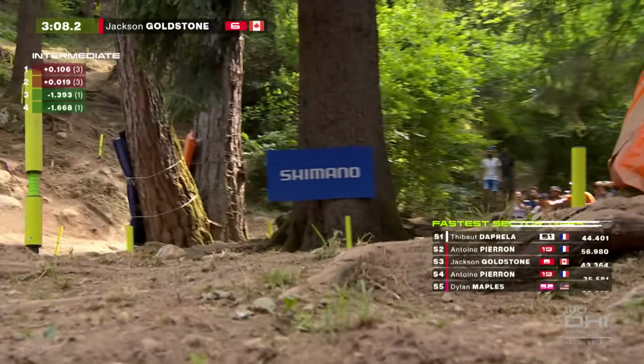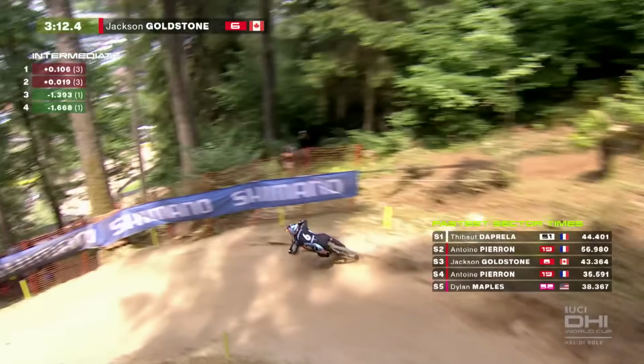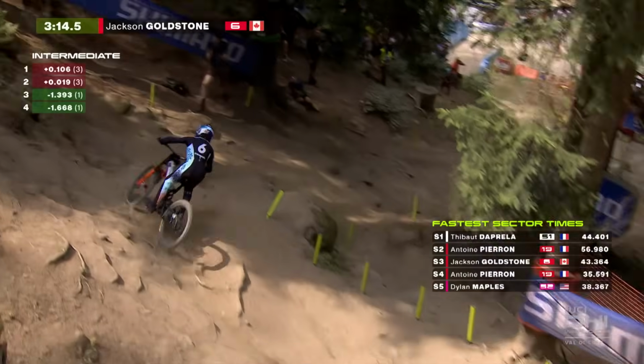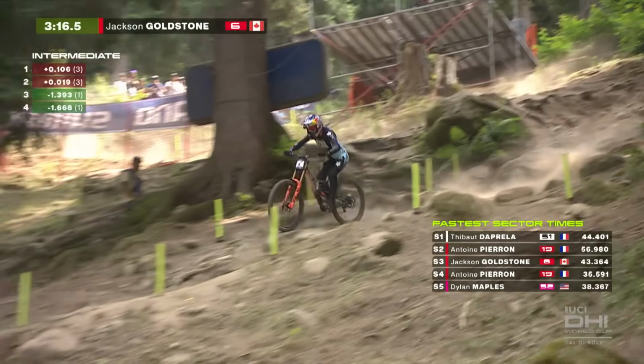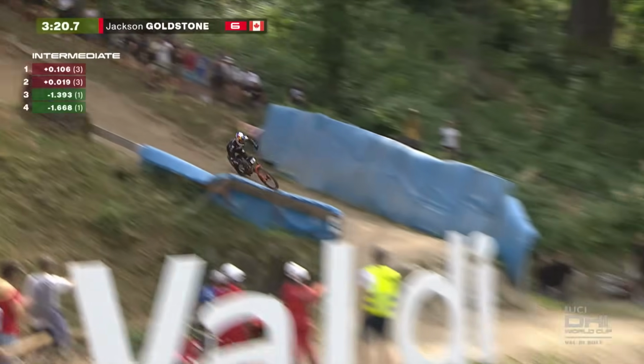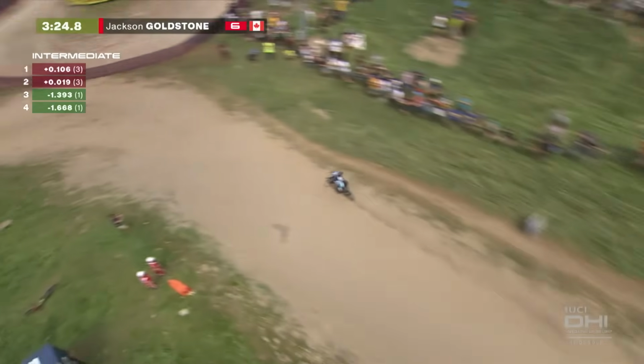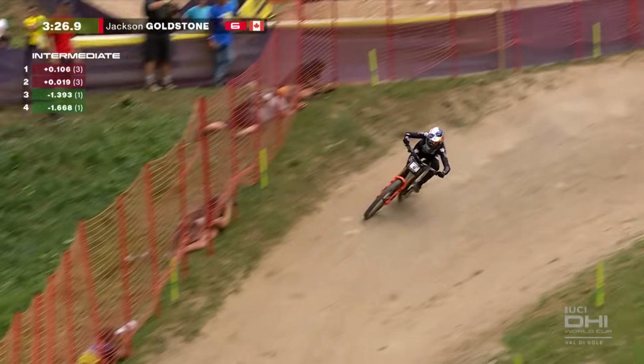Doesn't even need his feet clipped in, and he jumps off the off-camber step down. What is happening in front of us? Jackson Goldstone putting down yet another iconic run for the 3rd week in a row. Huge pull for Jackson Goldstone. Is this going to be enough? Is this going to be his 3rd win on the bounce? Is it going to be a three-peat for Goldstone?